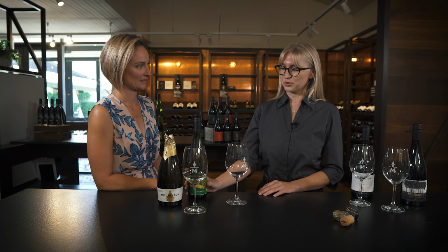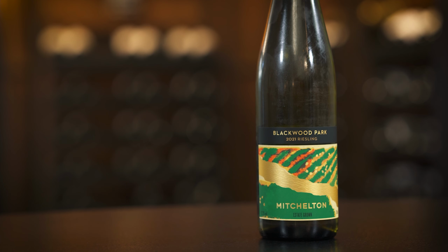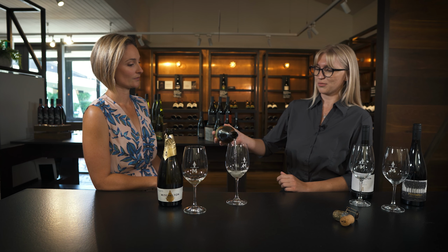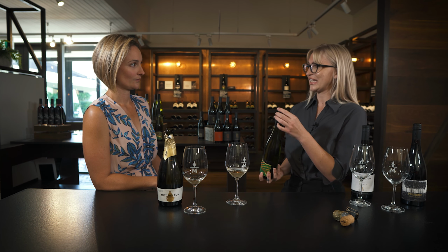All right, what are we moving on to next? Now we're doing our Blackwood Park Riesling. So this is definitely Mitchelton's flagship, as it's Australia's most awarded Riesling. Has over 50 gold medals, so we're very proud of it here, and it's a perfect summer drink or all year round. It's not like a German Riesling where it's awfully sweet. It's nice and dry, you get the stone fruits coming through, and it's just very clean and crisp.